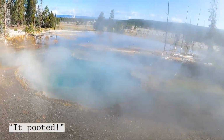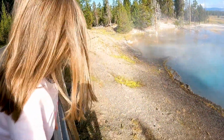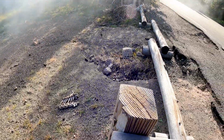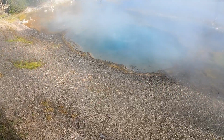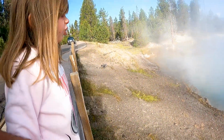It pooted again, huh? You see it pooting? Is it a pooter? Yeah. Well, something died over here. Looks like some vertebrate ribs. Whoa! Whoa! Whoa! That's yucky.